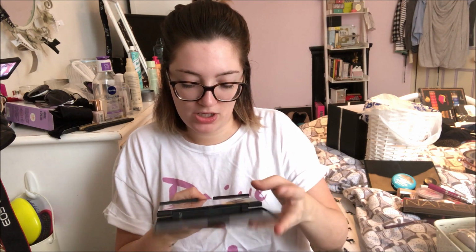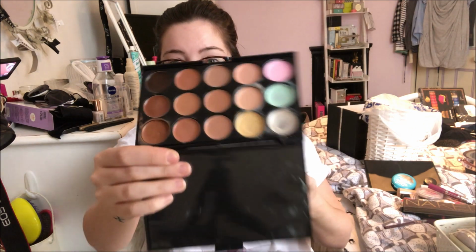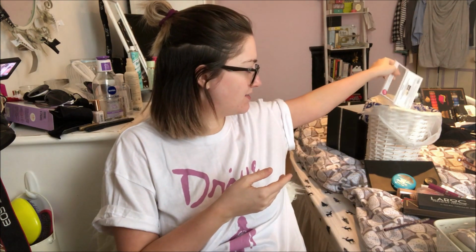Then we've got this La Roque Premium Makeup Palette, which I never use anymore. I have used it quite a lot, as you can see, but I'm ready to say goodbye. And then this MUA palette, I'm just going to shake out all the excess over the bin for that because it's a bit knackered. So I've got rid of 3 palettes so far.